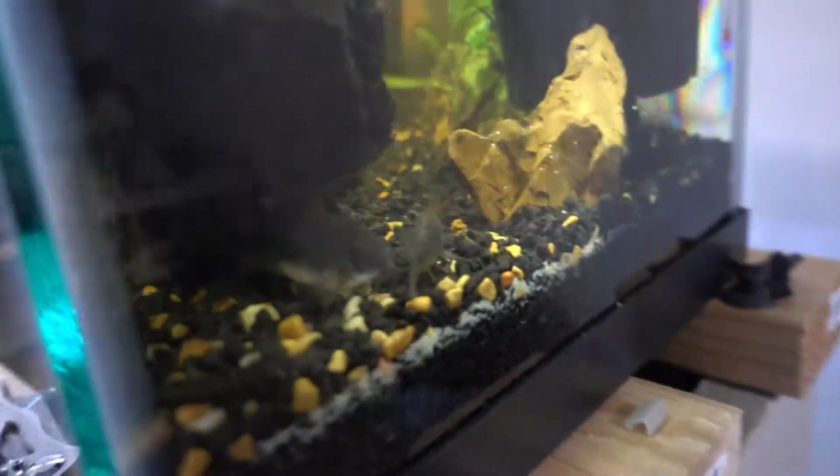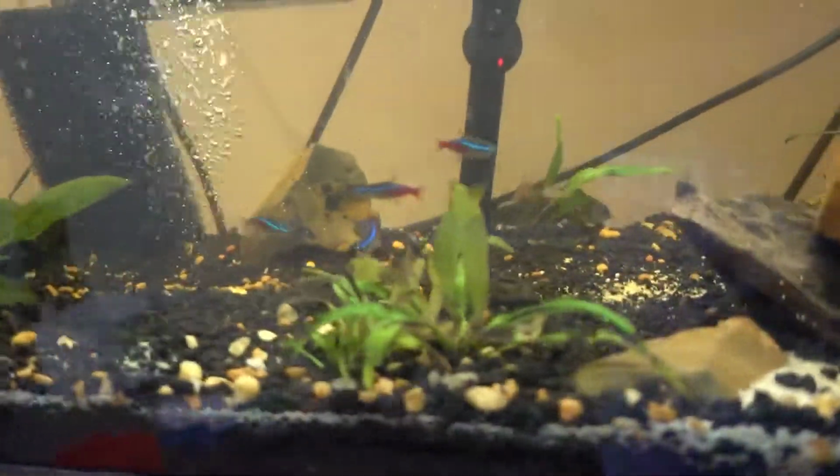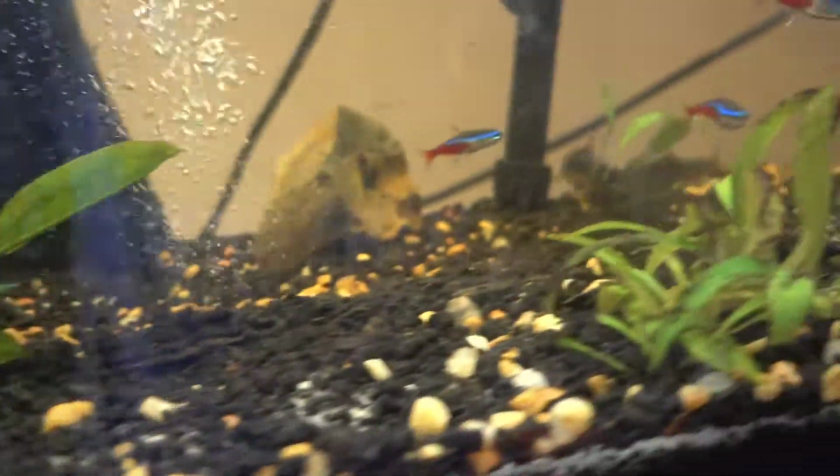That's the salt and peppers. Here's some emerald greens here. The Julii... I don't know if I see the Julii. I saw them dash out, but they kind of have already hidden. I'm probably looking right at them.